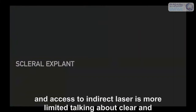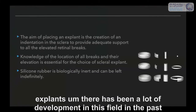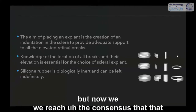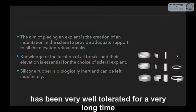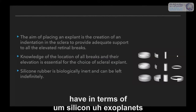Talking about scleral explants, there has been a lot of development in this field in the past, but now we have reached a consensus that silicone is a very inert material and has been very well tolerated for a very long time. These are all examples of what we have in terms of silicone exoplants.